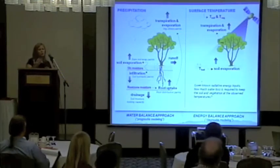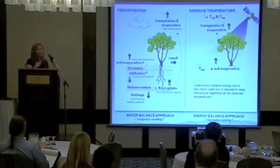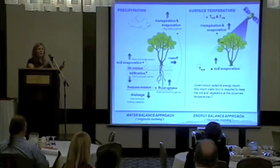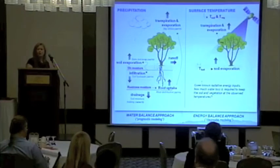So if you look at this, you can see there are two very independent ways of getting at the same quantity, evapotranspiration. Water balance versus energy balance require different inputs, precipitation, surface temperature, and have different requirements about our a priori knowledge about the land surface. I would make the claim that it is very valuable to run both of these types of systems in parallel. You have two independent estimates of the same quantity. If they're giving you the same answer, you have a lot more confidence in emerging drought signals, especially if they're rapid onset events.